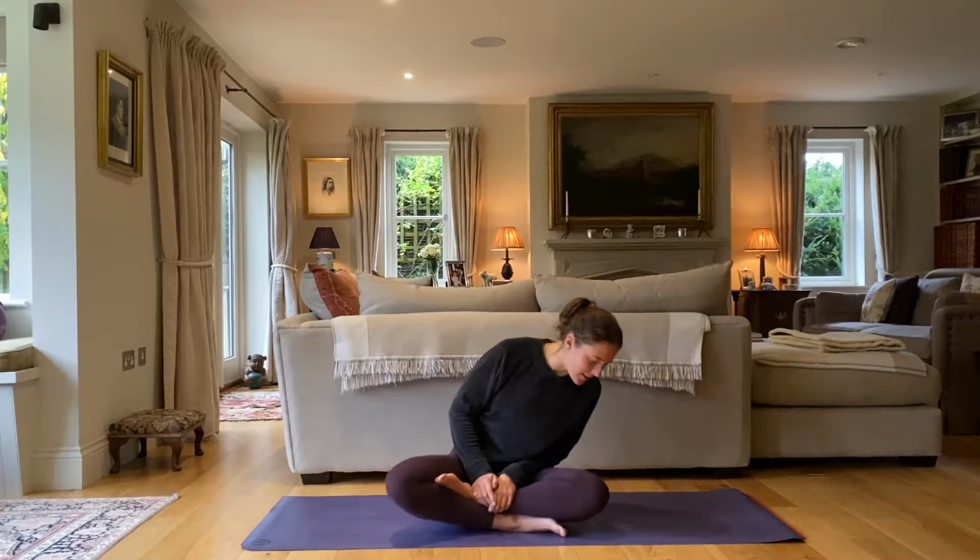We're going to get started in a seated position. So you can sit onto your shins, you can sit cross-legged, whatever is comfortable. You can place a prop underneath your sit bones. Just taking one hand to your tummy and one hand onto your heart space. Starting to close down the eyes. And just starting to settle into your natural rhythm of breath. Just noticing as it flows in and out through the body.